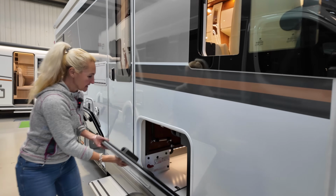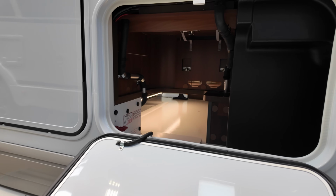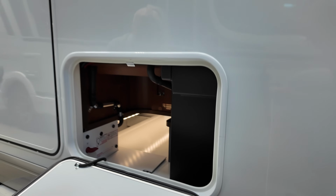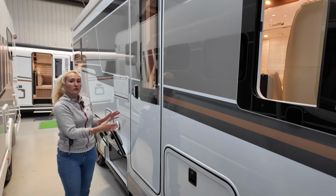I'll open this for us. Now in here, you've got some storage space within this locker. And because it's got this sort of large floor space, you can see that there is storage through there. And we'll see that a bit further on. So a locker. Coming down now, the habitation door is on the offside.